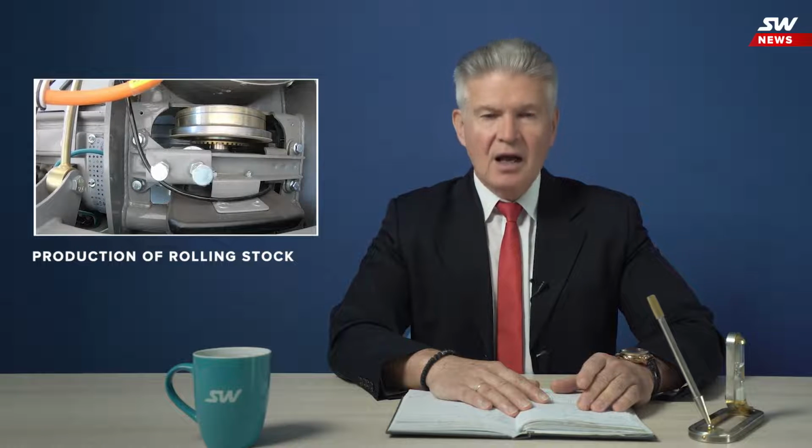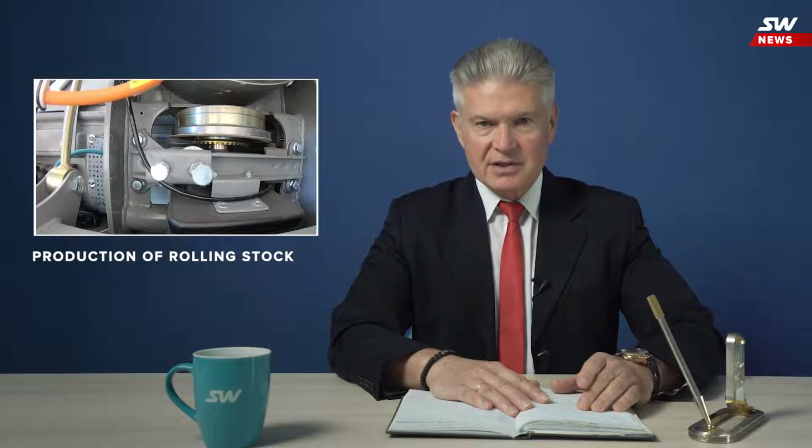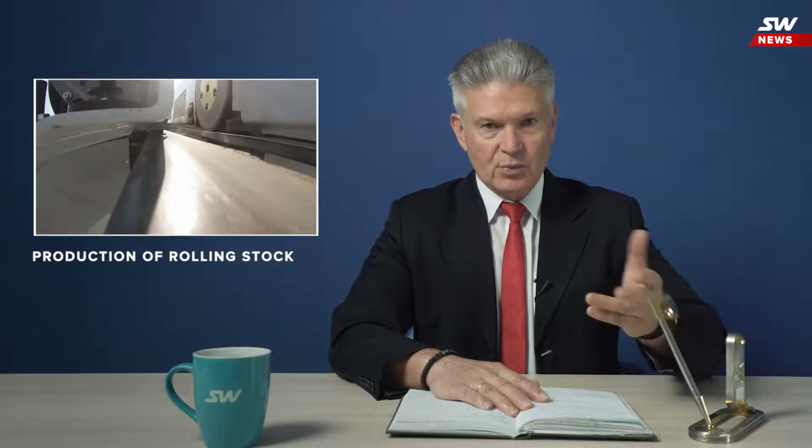We have begun bench testing of current collector structures for promising transport. Let me remind you that current collectors are traction electrical devices designed to create an electrical contact between the electric equipment of rolling stock and the contact network. The design of the current collector should provide pickup of current of the set value at the maximum motion speed for which the electric rolling stock is designed.